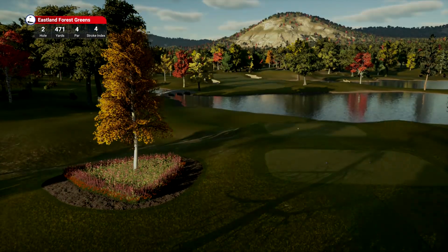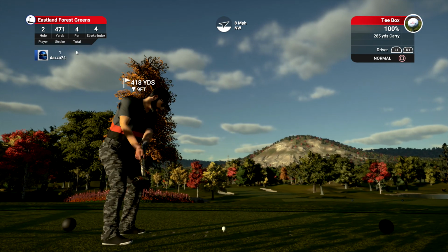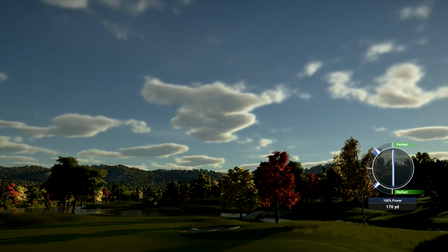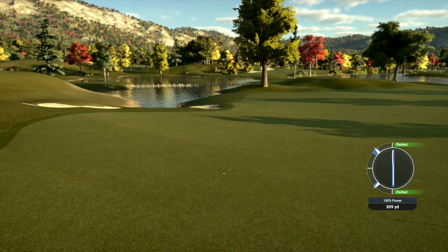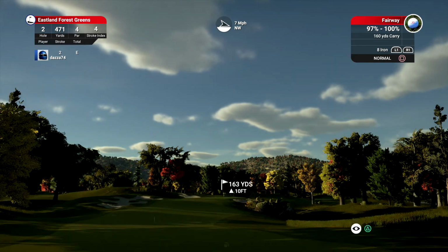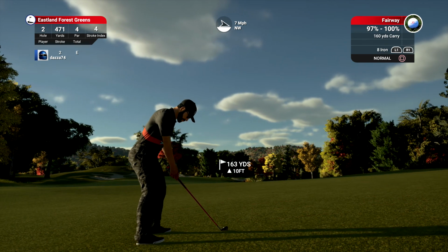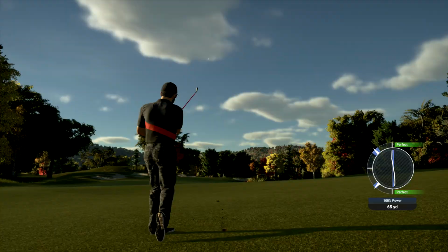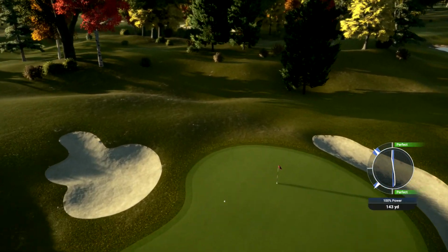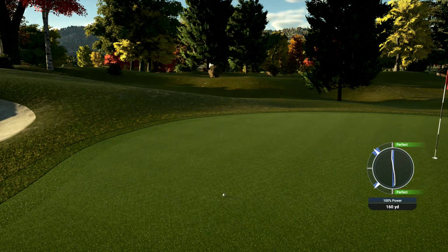And now the second hole. Well, so far so good for this one. And about 165 yards to the pin. Going with the 8-iron. I think he'll be happy with that.